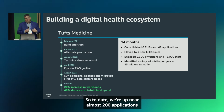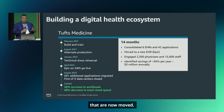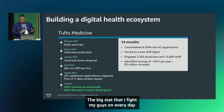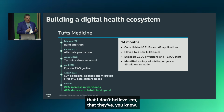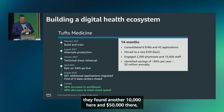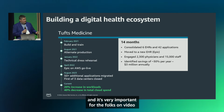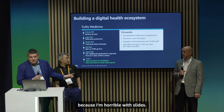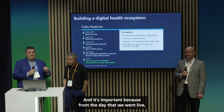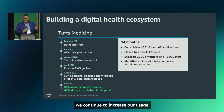So to date, we're up near almost 200 applications that are now moved. We're live about 2 years. The big stat that I fight my guys on every day, that I don't believe them, is that they found another 10,000 here and $50,000 there. And it's very important for the folks on video because I'm horrible with slides. Those numbers are switched.